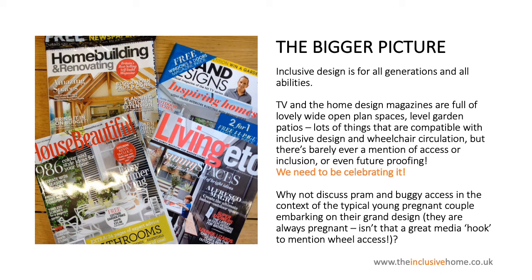Inclusive design is for all generations and all abilities. TV and the home design magazines are full of lovely wide open plan houses, level garden patios, lots of things that are compatible with inclusive design and wheelchair circulation. But there's barely ever a mention of access or inclusion, or even future-proofing. We need them to be celebrating it. Why not discuss pram and buggy access in the context of the typical young pregnant couple embarking on their grand design? They're always pregnant. Isn't that a great media hook to mention wheel access?